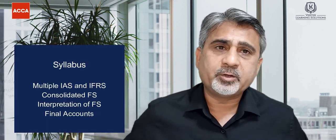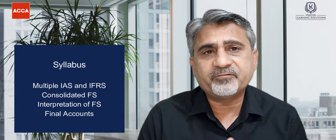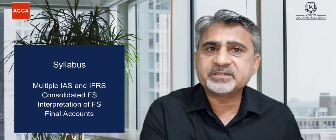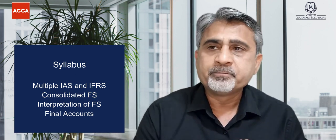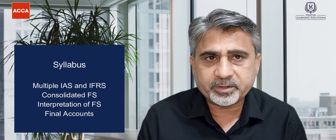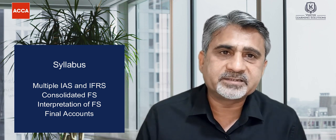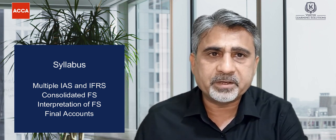The syllabus starts with, you guys have already done your F3. In ACCA F3, the focus was on bookkeeping. In F7, the focus is on financial reporting. When you were doing F3, you did not really learn the IFRS. You really did not specifically learn what the standards are. Rather, you focused more on the bookkeeping principles.